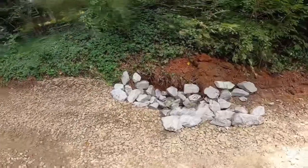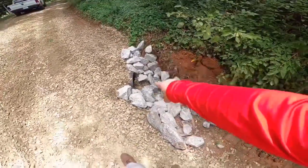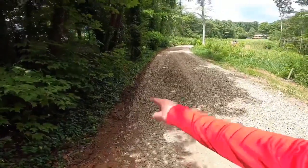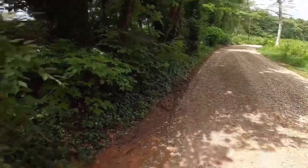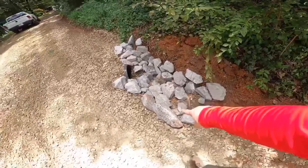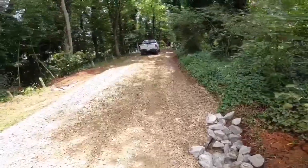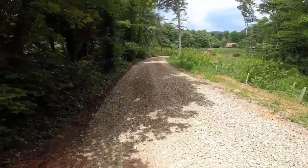Line this side. I like doing especially the head wall, the entrance side of a pipe, just because when you first do a bunch of work like this, there's always some loose sediment. So this gives that sediment something to get trapped in instead of inside your pipe. So this driveway turned out really nice. I'm happy with it.